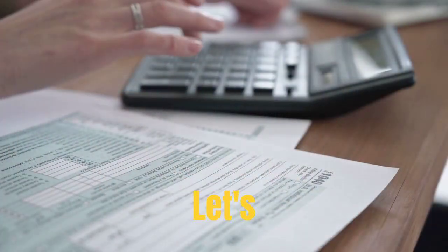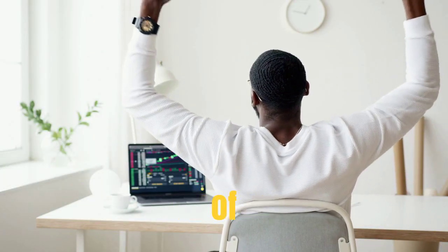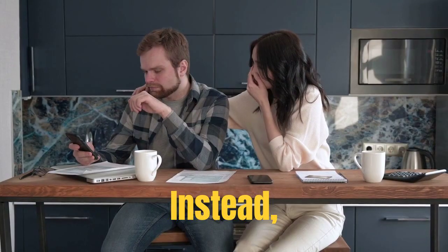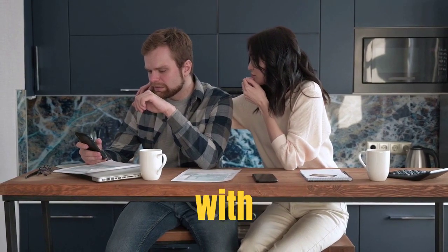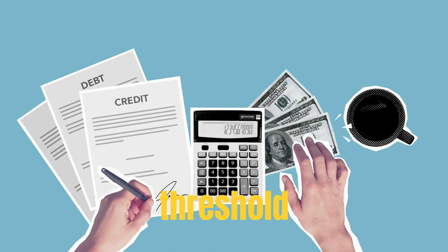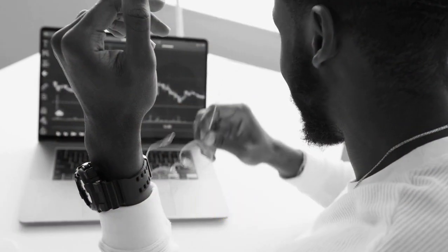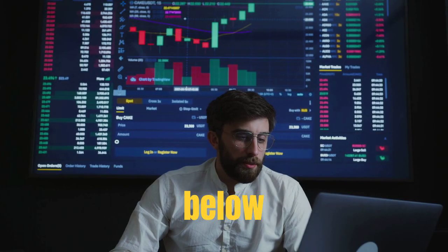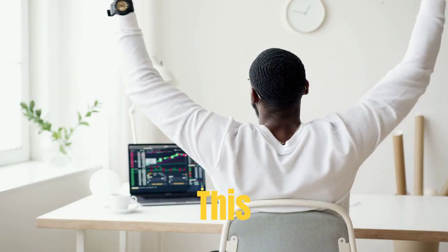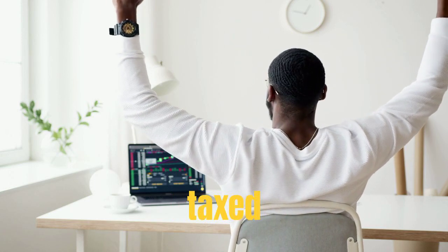How do they work? Let's break down how these brackets actually apply to your income. Imagine you have a taxable income of $50,000. This income doesn't all get taxed at the same rate. Instead, it's divided across different brackets, each with its own tax rate. For example, the first portion of your income up to a certain threshold is taxed at the lowest rate, let's say 10%. The next portion of income over that threshold, but below the next one, is taxed at a slightly higher rate, perhaps 12%. This continues, with each portion of your income that falls into a higher bracket being taxed at a higher rate.